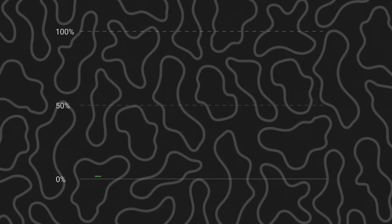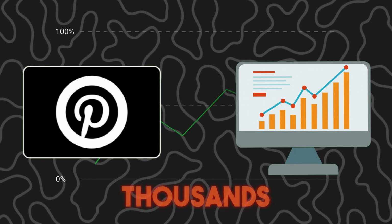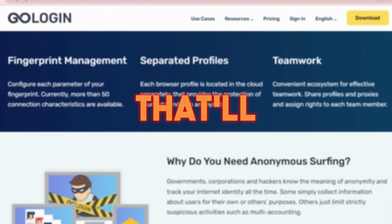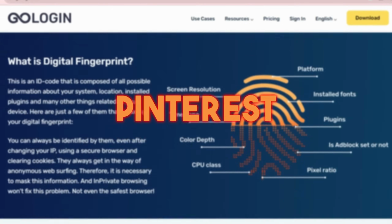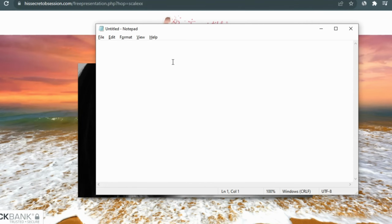And keep watching, because I'm going to show you a Pinterest AI loophole to get thousands of traffic to your affiliate links. I'm going to show you an underground tool that will help you to not get banned on Pinterest or any other social media. Alright, I'm gonna open my notepad and paste the affiliate link for later use.